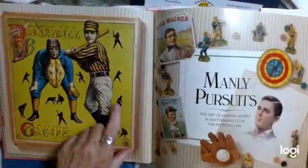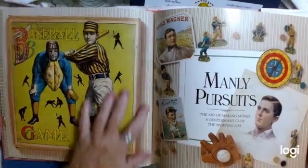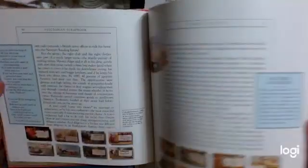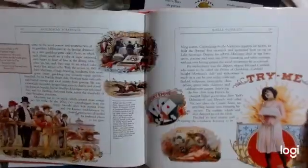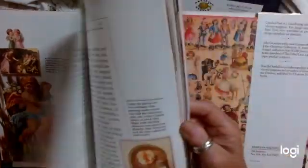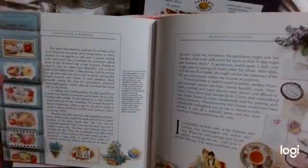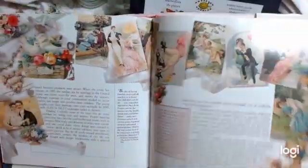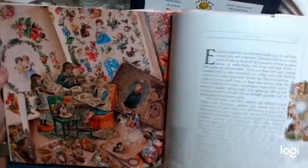Baseball. Old baseball game. That's just a picture, but it's not a full book. Little Scout. Some Boy Scout stuff in here. Just beautiful. So if you guys have never seen this book or don't own this book, I would highly recommend it if you like shabby chic and Victorian. There are some vintage things that I kind of showed you as well. I think these could fit in any type of journal, actually.